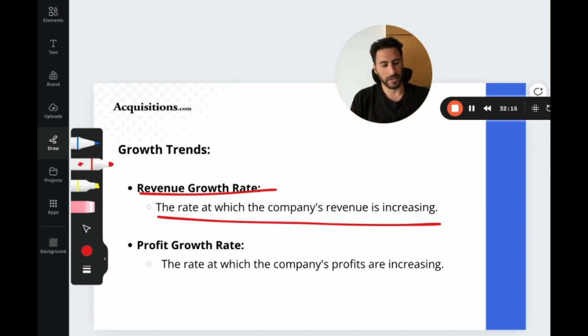And also just in general, the bigger you are, the bigger multiples you could get. Profit growth, again, same here. Sustained profit just shows that the company is effectively converting revenue into profit, into the bottom line. So overall, what is quality of earnings? It just gives us a detailed picture of the company's financial health. We can see how the company is growing the revenue, how it's managing the costs, how it's generating profits. And it's important to understand these financial metrics to evaluate if it's a good investment or not.